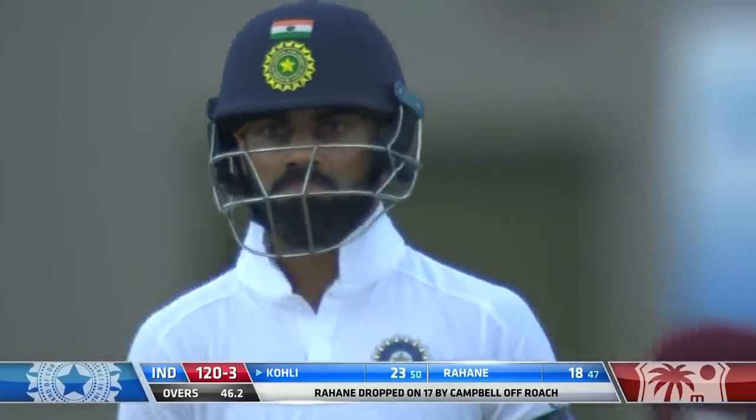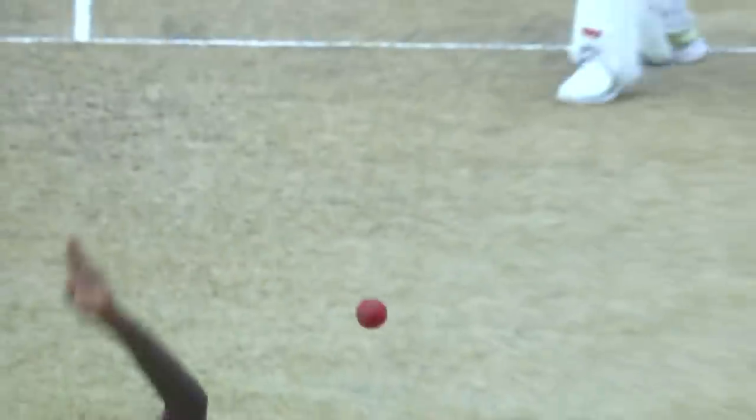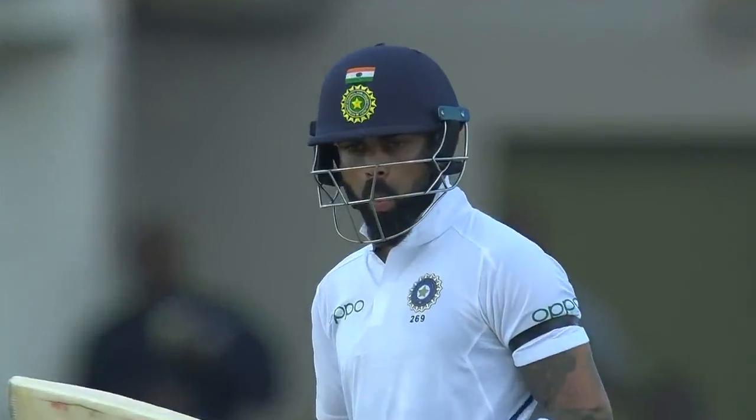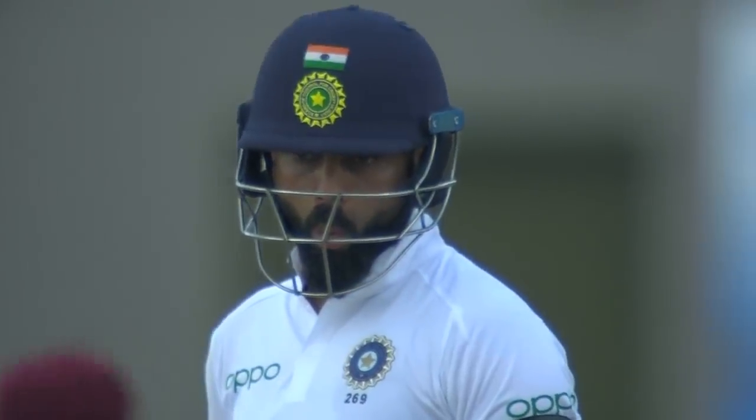Oh, beauty. Beauty, Virat Kohli. Feet stuck in the crease, fishing outside the off stump. That to me looked like a bit of reverse swing. The opposite way. Ooh, yes, Virat Kohli.